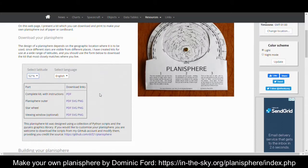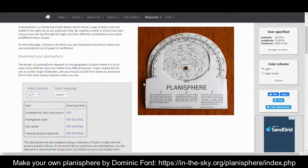So I'll put a couple of videos in after this as well, just to show the article as I've printed it off and put it together.